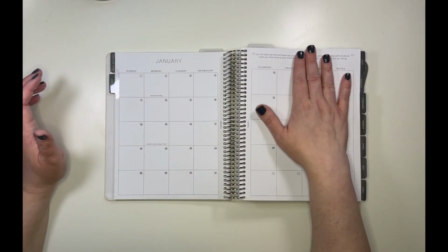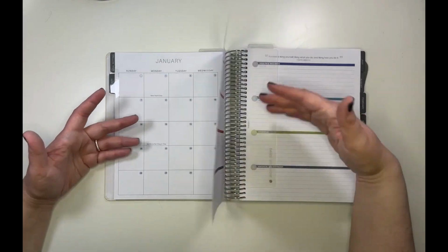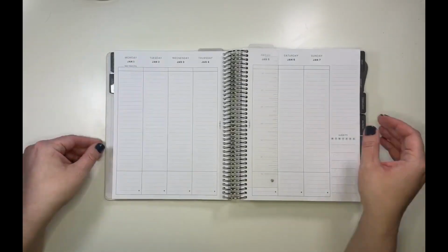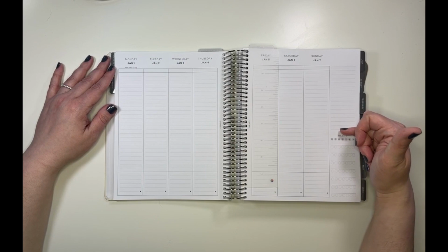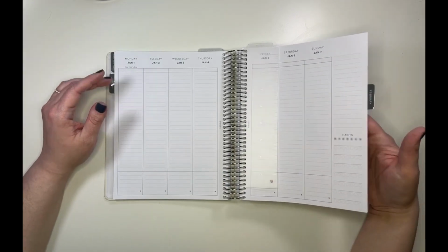But again, there are quotes on the page, your typical monthly setup, very clean lines, very clean fonts. Your weekly, again, runs Monday through Sunday. You have nice big blocks of space. You have a little place for whatever list you need here, and your weekly habits. Nothing major has changed there at all. And it's the same all the way through.